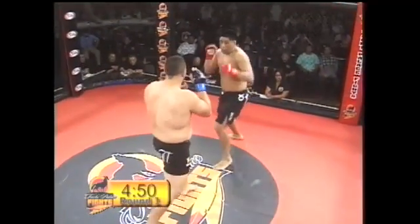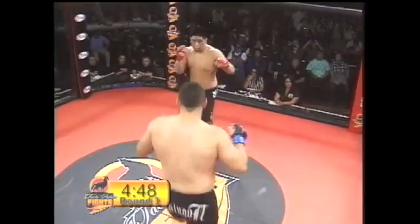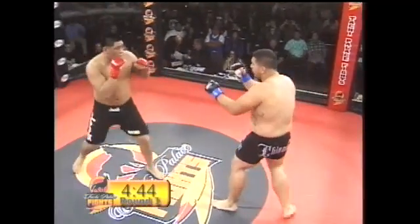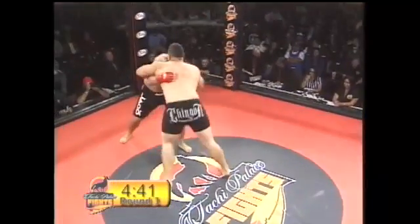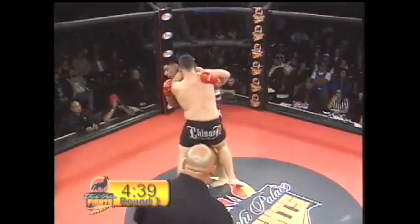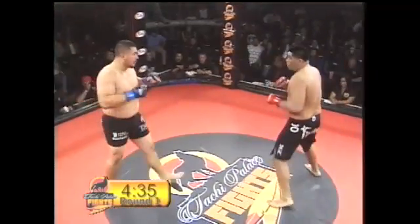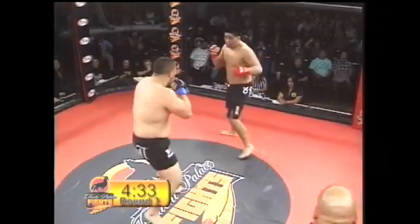Keep those feet moving. Work those feet to set up those shots. Aquintania trying to set up his jab. Trying to close the distance. Ayala lands a nice knee on the inside. Another to exit the clinch, back in space. Keep that chin tucked.